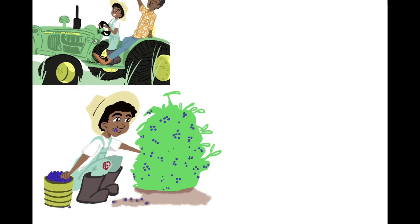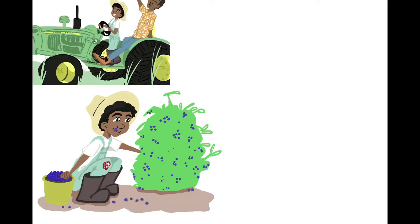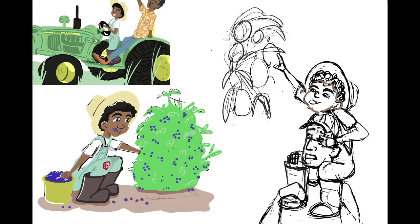I wanted to share this page in particular because I feel like it was one of the first pages that I completed where I felt something inside of me go, I think I can do this. I felt like the characters were really expressive on this spread, and that even without the words, you were able to kind of feel what the book was expressing. And I felt like, oh my gosh, I did it.